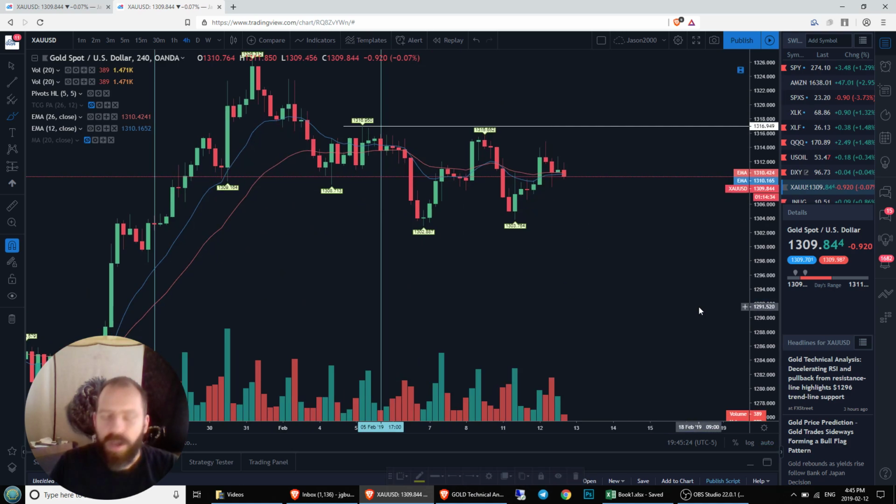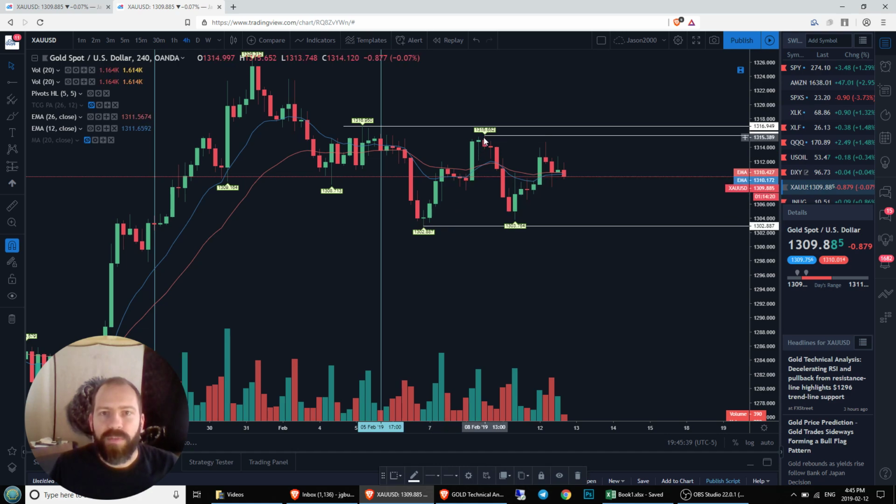So we've seen this equilibrium developing since our high at 1316. That's going to be major resistance for us. We saw our drop to 1302, 1315, 1303, and the idea here is our range is tightening and getting tighter and tighter and tighter until finally something will break for us, and we will be ready when that happens.